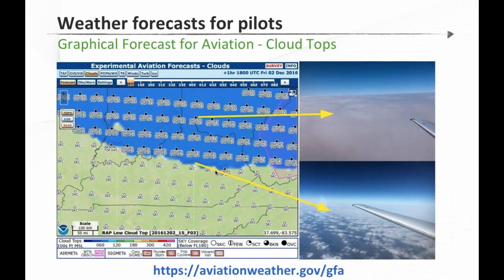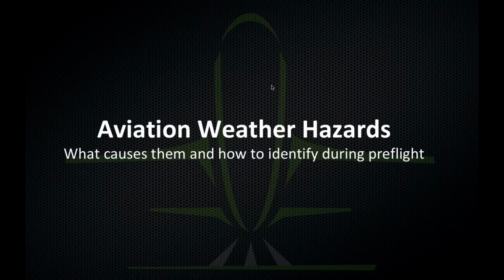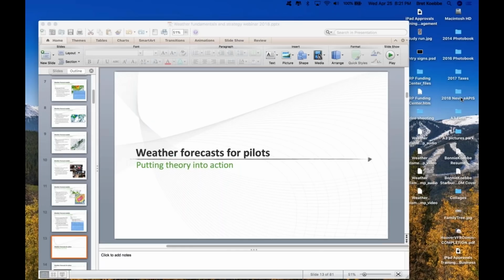One more thing I'll point out here at the very top, you'll see a time slider. So right now it says we're at 18 Zulu, and you can extend that out. Looks like out to 8 Zulu there, so you can get a forecast several hours down the road of what the cloud tops are expected to change to. Okay, with that, I'm going to turn it back over to Scott, who is going to dive in a little bit more on aviation weather hazards.